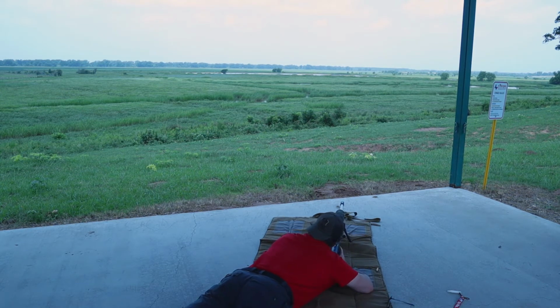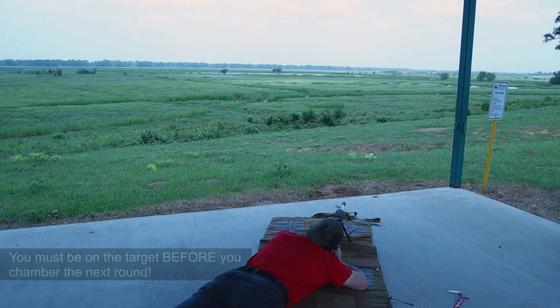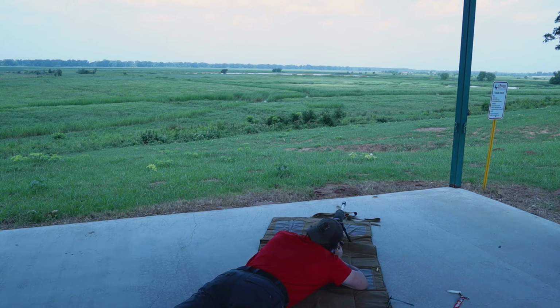And now I have to move to the 850. To move to the 850, I'm looking at my dope. I'm coming up and dialing 6.5. I read the windage. I get behind my gun. I do not chamber a round until I am on the target. That's the key. That's the key here, folks. Can't chamber a round till you're on the target. I'm on the target. I'm chambering a round. This says 0.9. That was a miss.